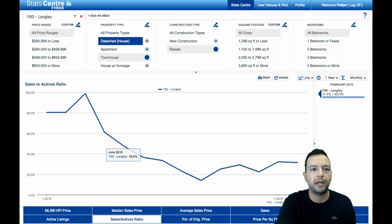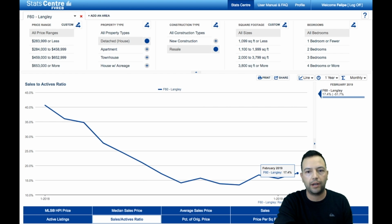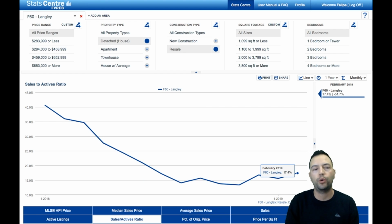Okay, and now I'm gonna move on to detached properties or homes, and as you notice, they're a little bit cooler, sitting at 17.4%. So again, 17.4% is considered a balanced market when it comes to detached properties in the Langley area.